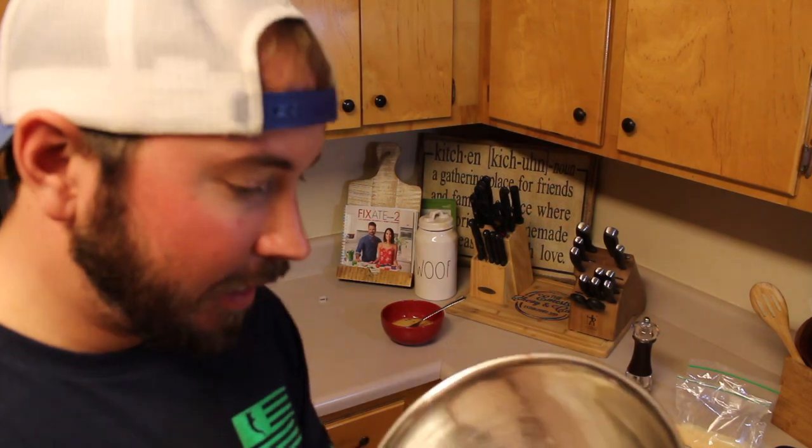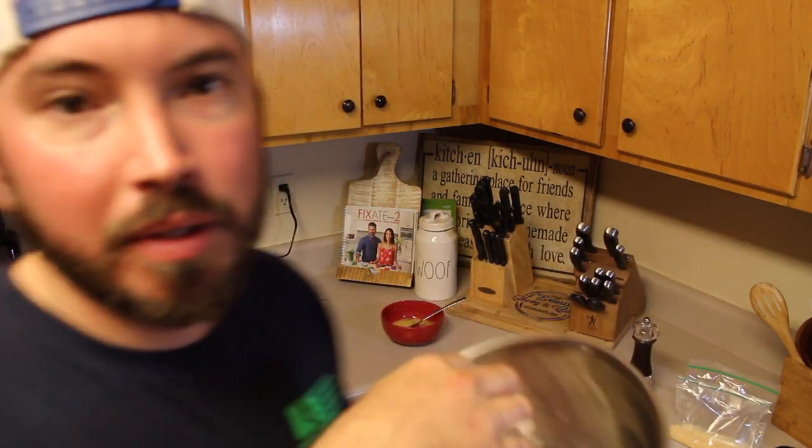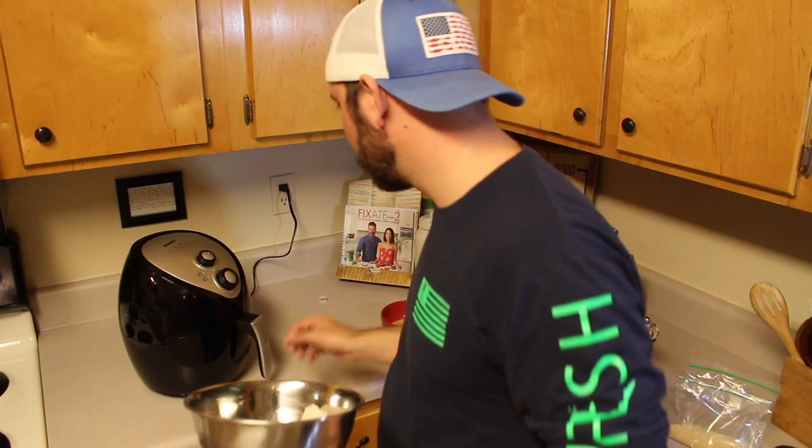Now I do try to drain as much of the water off as you can. You can take some paper towels and just press it against it, because the less water you have, the better. Well, we're done preheating. Didn't have any smoke either, so that's good.